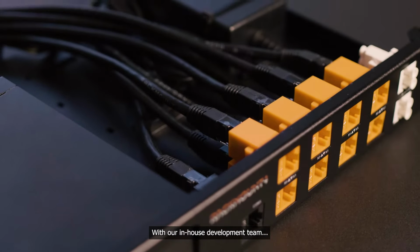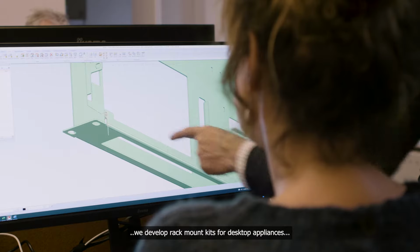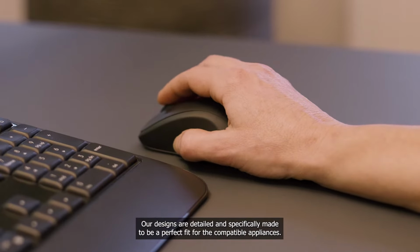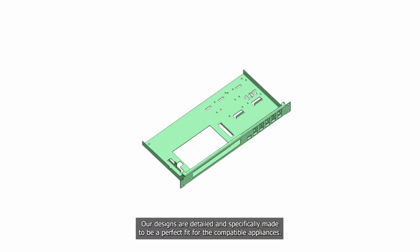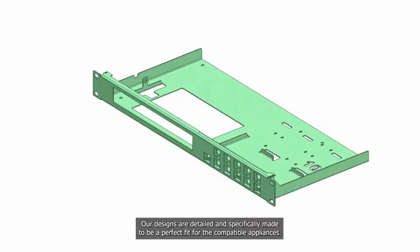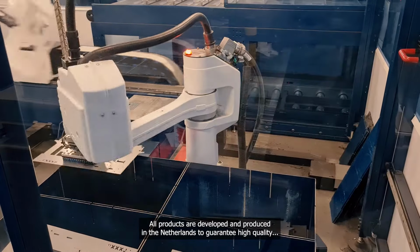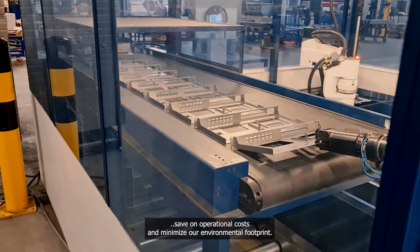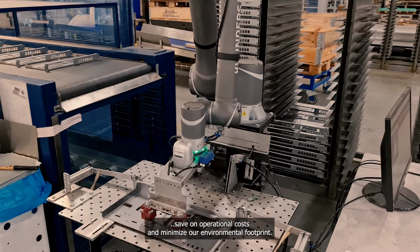With our in-house development team, we developed rack mount kits for desktop appliances in our headquarters in Breda, Netherlands. Our designs are detailed and specifically made to be a perfect fit for the compatible appliances. All products are developed and produced in the Netherlands to guarantee high quality, save on operational costs and minimize our environmental footprint.